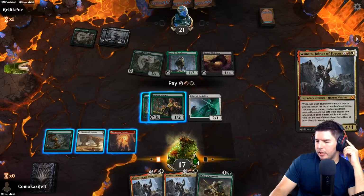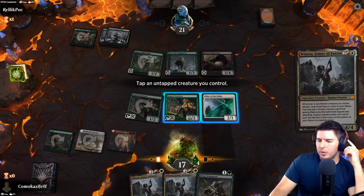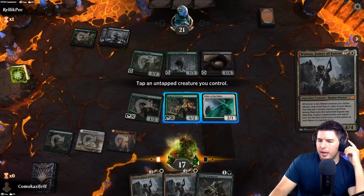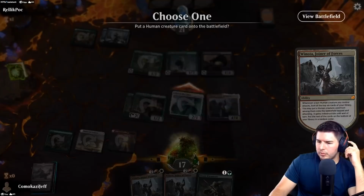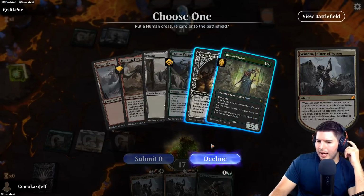What am I tapping down? What am I attacking in with? That's the real question. They block and kill anything, so it doesn't really matter. So yeah, tap down Sentinel, I guess. I'd rather have the 4 mana for another Winota. Swing in with Usher. Sigrid would be nice.